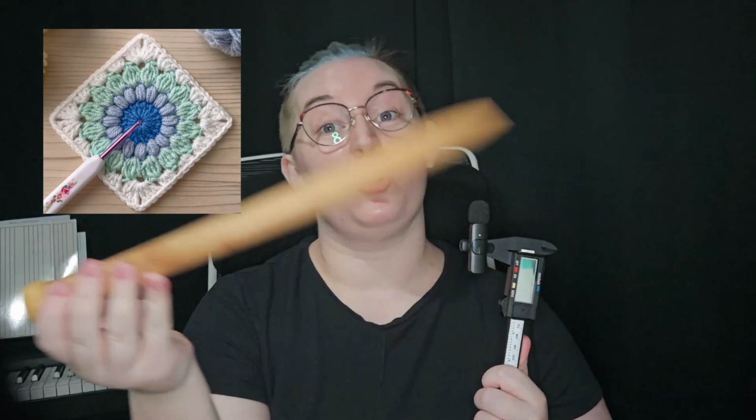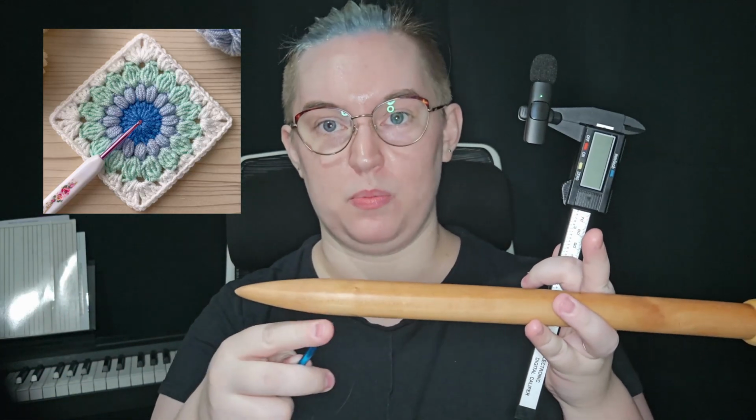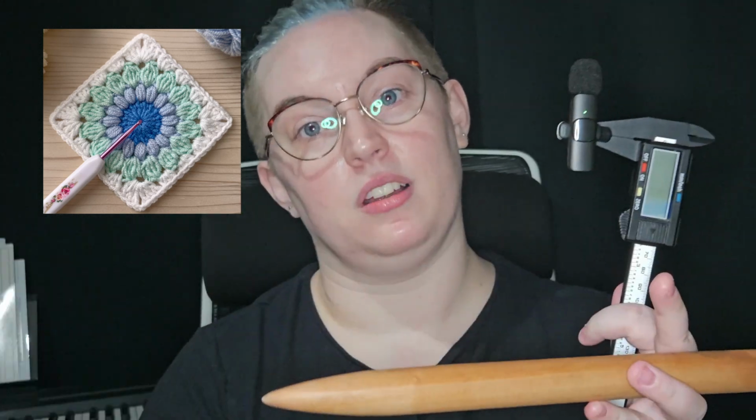Absolute fire. There is one other type of crochet, which we'll be needing our trusty stake for. It's called broomstick crochet. When you pull up a loop, instead of just putting it on your hook and then pulling through, you pull up the loop, slip it onto something nice and thick like this. So broomsticks work. That's why it's called broomstick crochet. Yeah. See how this works?